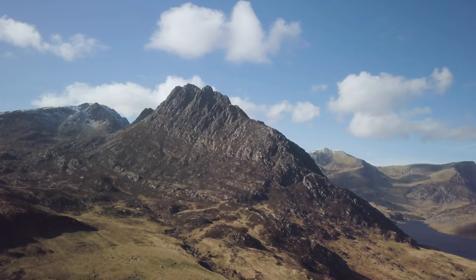Not only that, but just look at the surroundings. Today the sun's shining, Tryfan is looking absolutely resplendent. I can't believe I used the word resplendent. Anyway, the mountains look unbelievably good today, and the valley itself, it's just jaw-dropping.